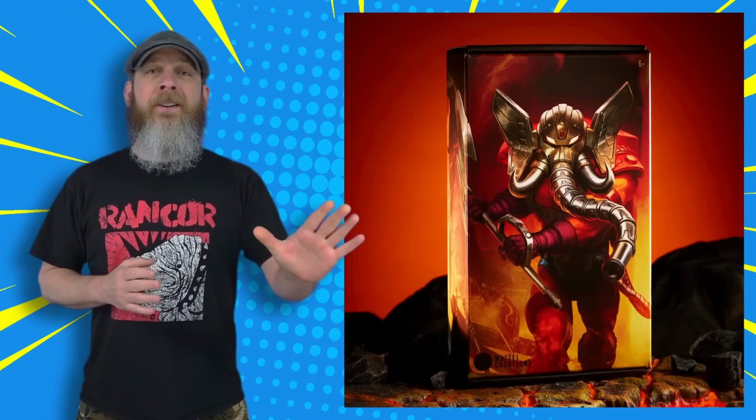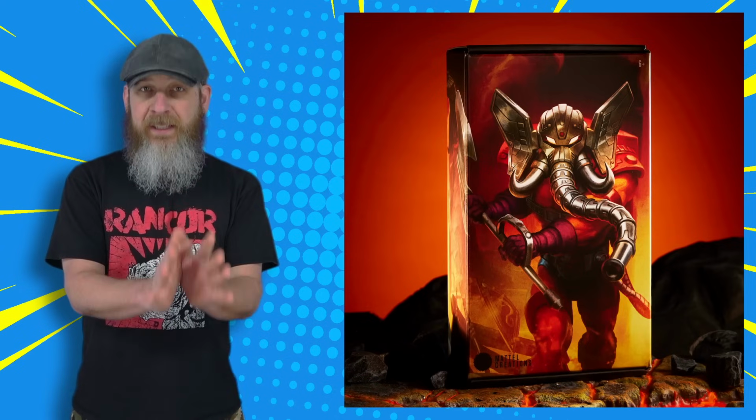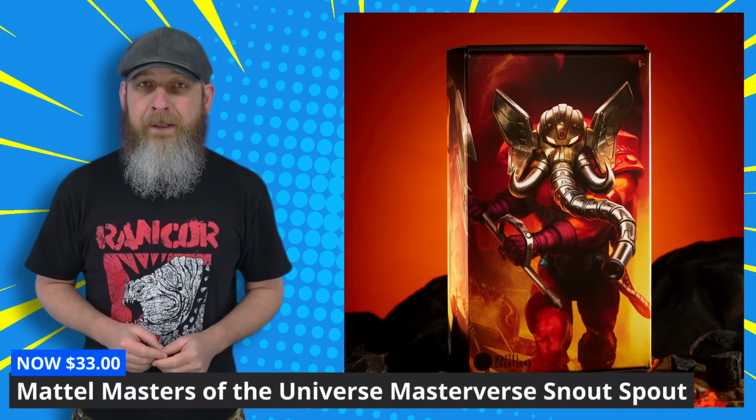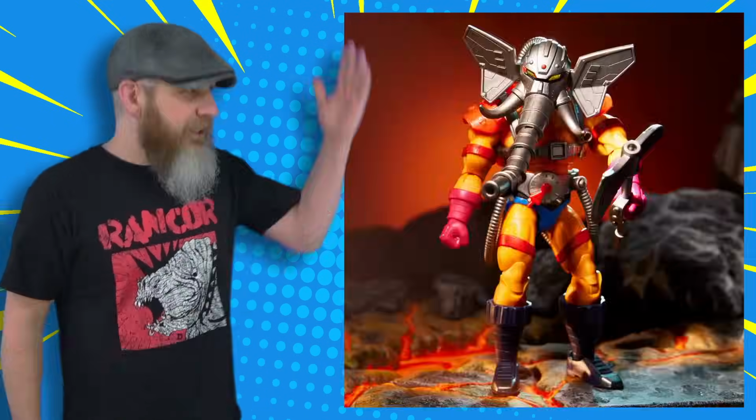At this point, all y'all know that the Mattel Masters of the Universe cartoon collection has captured my heart. That's my main MOTU obsession at the moment. But that doesn't mean I can't look at pretty promotional pictures of Masterverse, especially when they are as sweet as Snout Spout. Just look at this magnificent bastard.